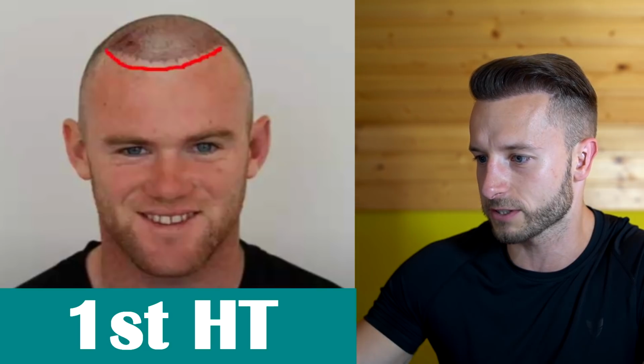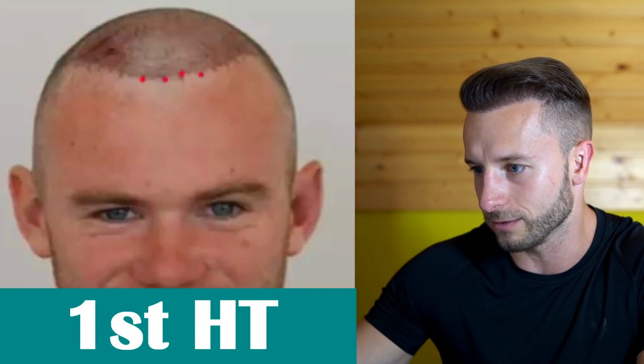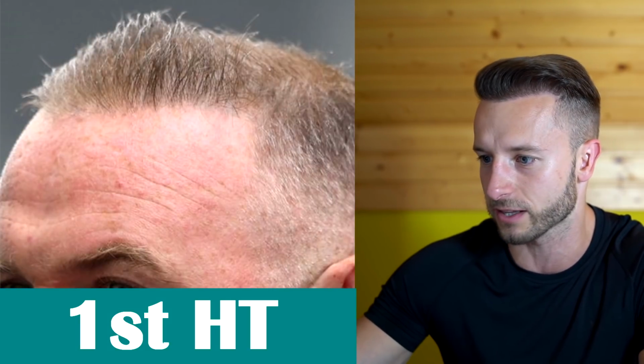Now this is him after his first hair transplant, and what I like is that they chose a pretty conservative hairline. They didn't go too low, they didn't make it straight, they tried to do some micro irregularities. You see these zigzags which are actually placed in a pretty regular manner here, but it turned out pretty natural, as you will see later.